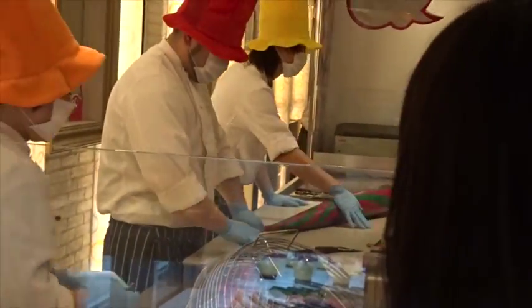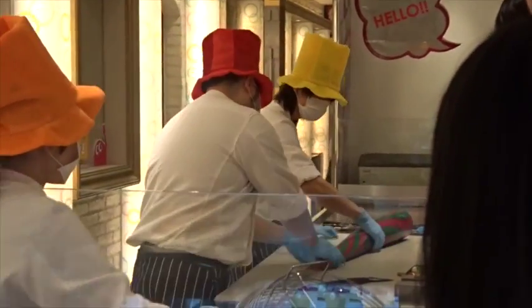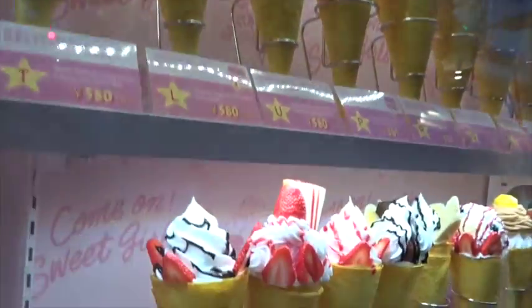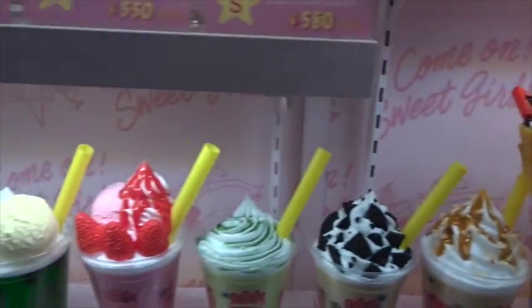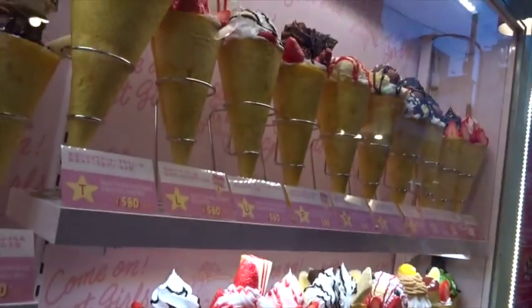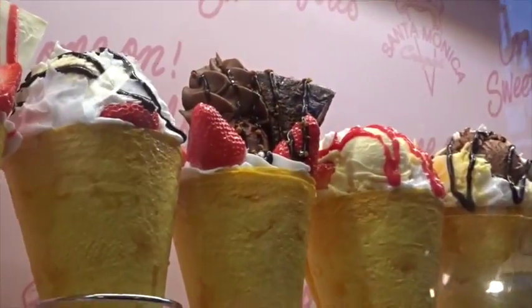Okay. Pretty cool. So there's an entire industry here of plastic food making for models for outside shops. We are all currently at a creperie, and we're going to indulge a little bit. I'm going to order this good looking one right here.